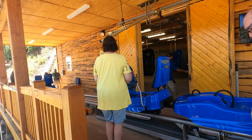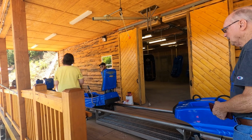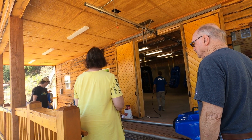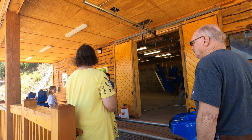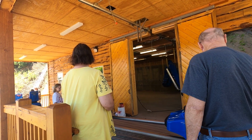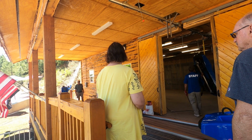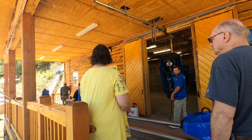In this episode, I'm going to give an on-ride perspective for the Screaming Eagle mountain coaster at Winter Park in Alto, New Mexico, just outside of Ruidoso. This is an Alpine coaster that just opened a couple weeks ago, and I was fortunate enough, visiting family in the Ruidoso area, to get onto the coaster for a couple of different rides. In this first video, this is my first experience with the coaster.